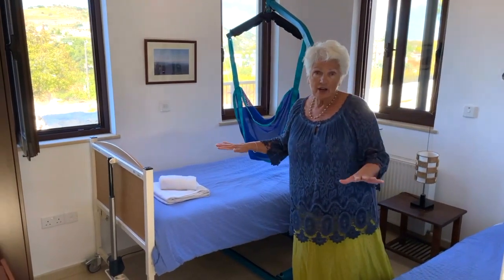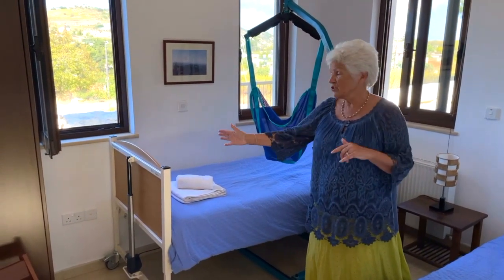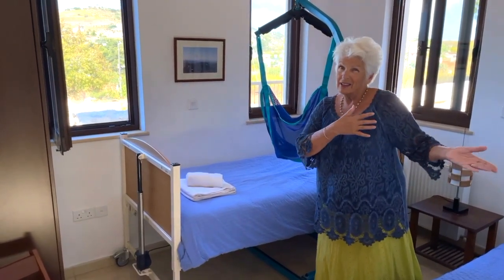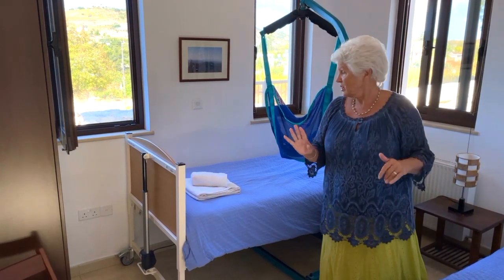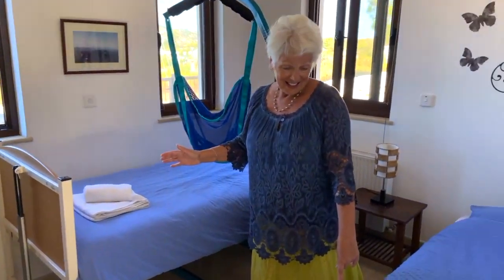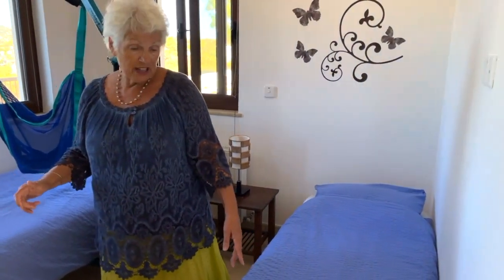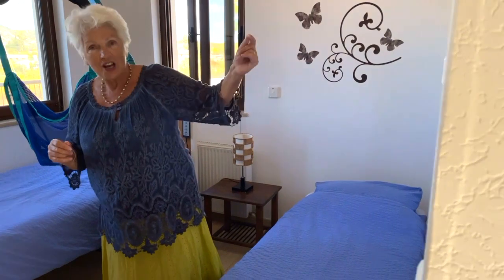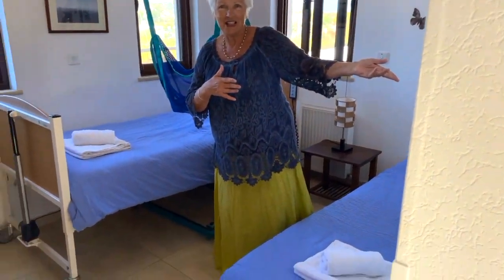So this is our downstairs twin bedroom. You have to request the profiling bed because otherwise we keep it locked away in the garage so it doesn't get damaged. But we've got another bed here, a single bed. This bedroom works really well, and just next door is the downstairs shower room that we just showed you on the video.